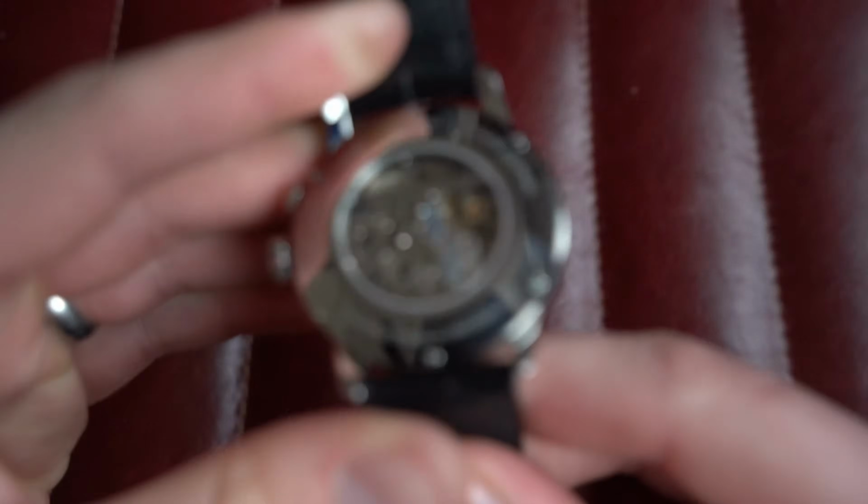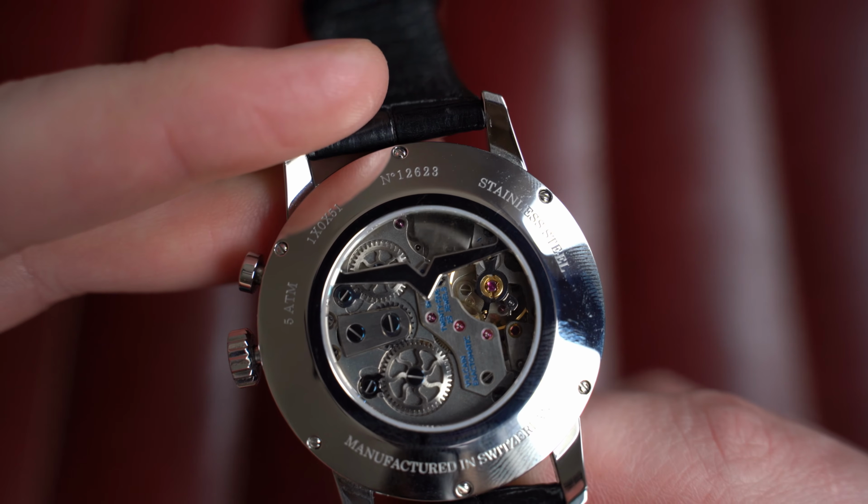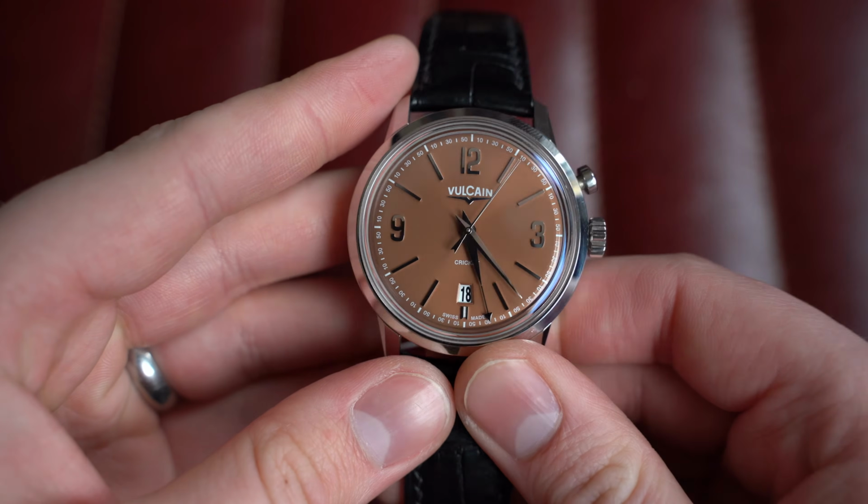And you can probably don't need to put it that close to the mic. You can probably hear it a mile away, but you can see the little hammer beating away there as it slows down, and that is the alarm watch. So that's how it works. There you go. Nice and simple.